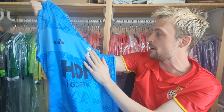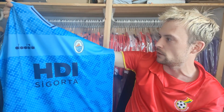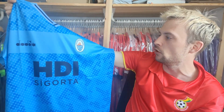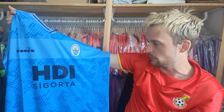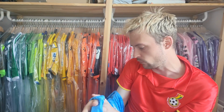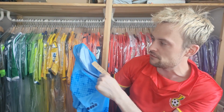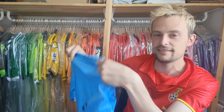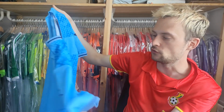Everything is sort of screen printed apart from this patch, which is a very, very thin sort of plastic transfer on there. And it's Pazarspor Kulubu, which I believe this is their home shirt from the current season, I believe. So it's quite a current one, of course, or I suppose the season's finished. It has an interesting sort of V-neck collar, my favourite style of V-neck. It's a simple shirt. It's got a little bit of elastication, as you would probably expect with Diadora.